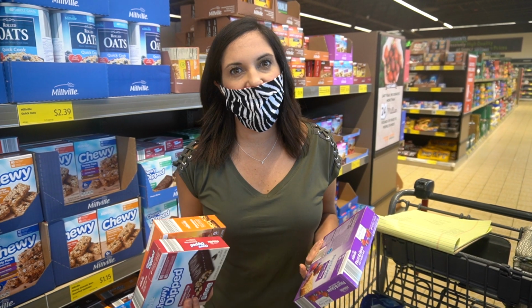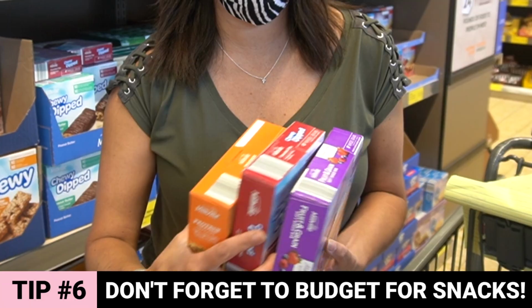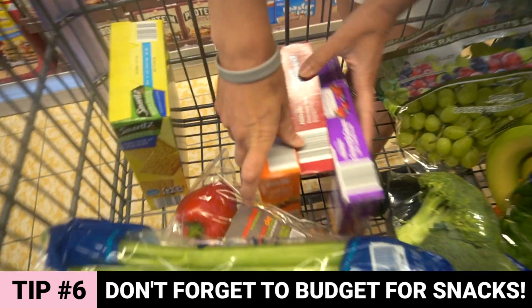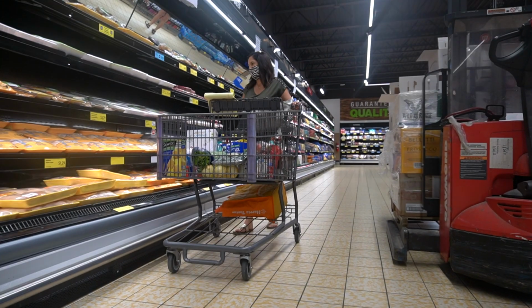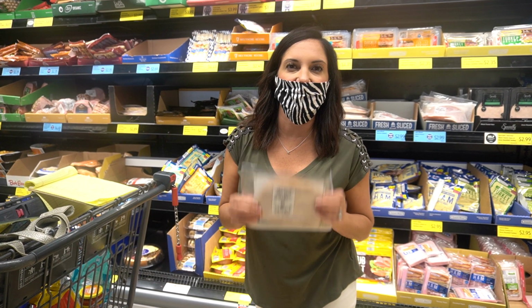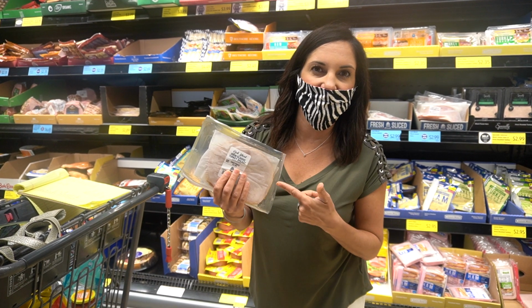Don't forget to include snacks when you're planning your budget. My kids go through a ton of these, especially during the summer, and this is another reason why I like to shop at Aldi. You may not always get your first choice when you're shopping on a budget. You might have to choose a more budget-friendly option, especially when it comes to things like deli meat.